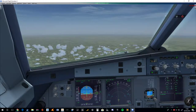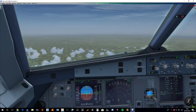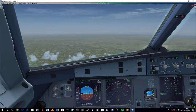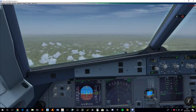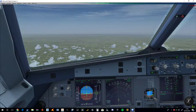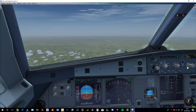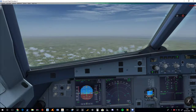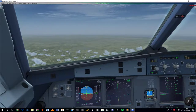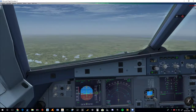3921, descend flight level 300, at given right. Descend level 300, give right, 3921. Roger, climb to flight level 360, this will be final level within Swiss airspace. Contact Rome, 132.905, good night. Rome.